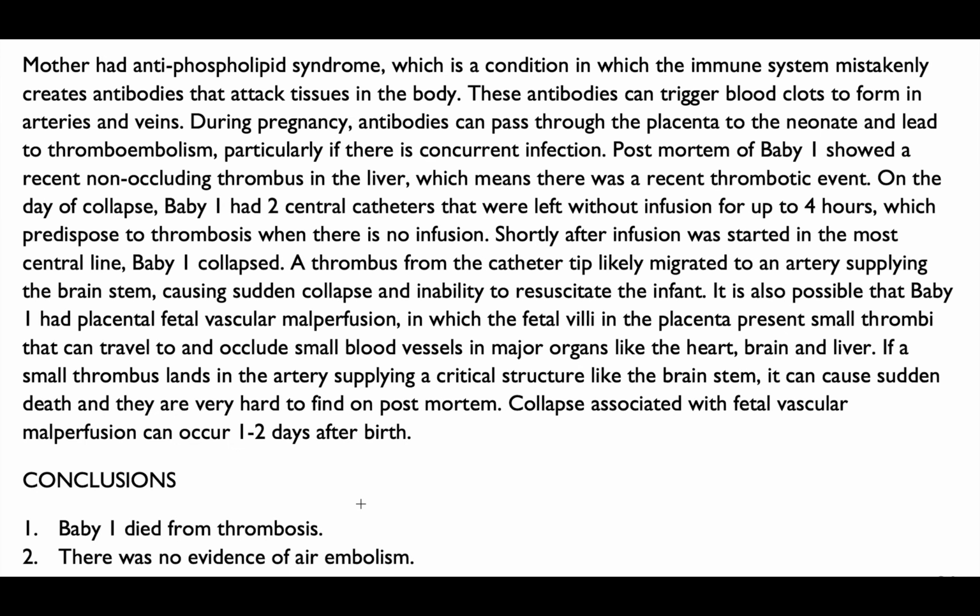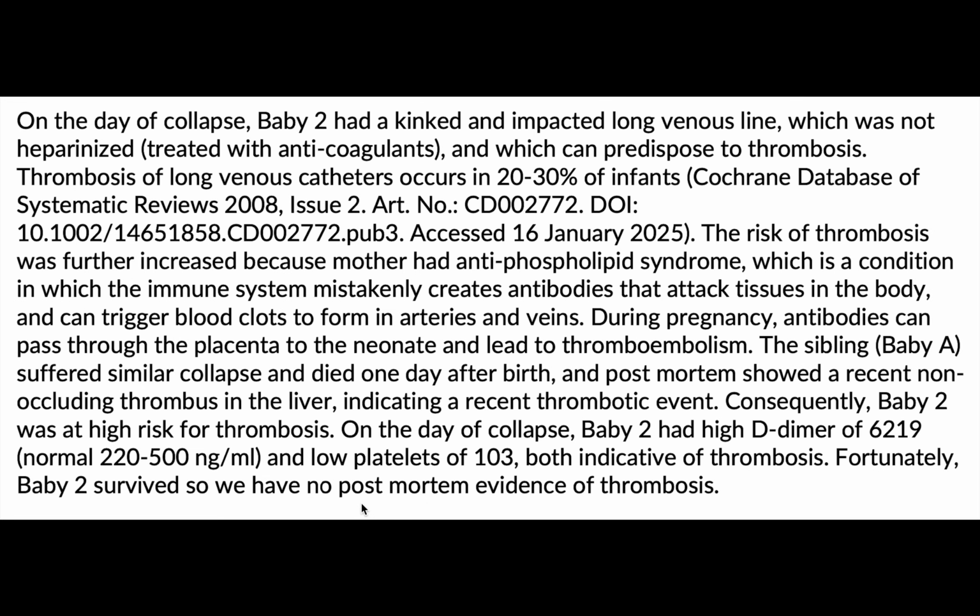So there's very clear evidence of this absence of air embolism, but we also see the very forensic surgical investigation of this infant that contrasts significantly with the opinion and views of Dr. Evans. So move on to baby 2 or child B. On the day of collapse, baby 2 had a kinked and impacted long venous line which was not heparinized, treated with anticoagulants, and which can predispose to thrombosis.